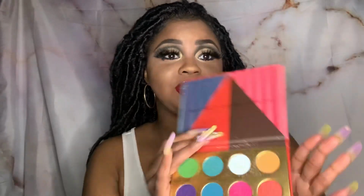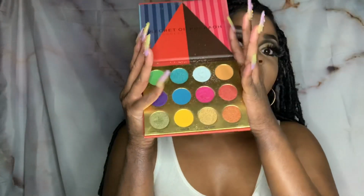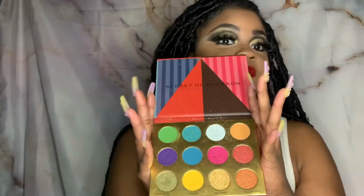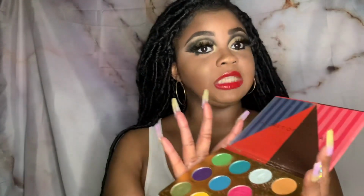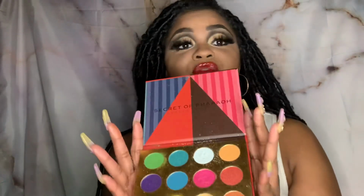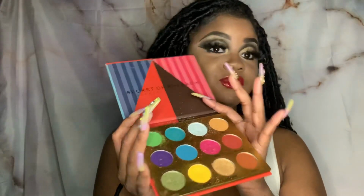Now, I know I showed it in my last video, but look how beautiful this palette is. It has so many vibrant colors. You can do so much with it. You can be very versatile with it. You can go very subtle. But this is definitely for a person who loves a really, really vibrant, bold statement type of person. So this is really beautiful.